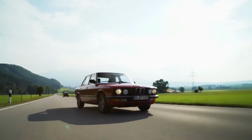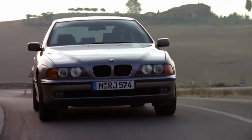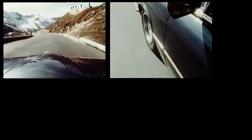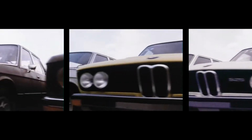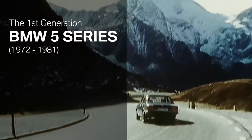The 5 Series is one of the BMW Group's most successful model series. Since 1972, over 5.5 million of them have been sold. In 1972, the first generation of the BMW 5 Series is released to the market. Following the very popular New Class, the 5 Series marks the beginning of an unbelievable success story.